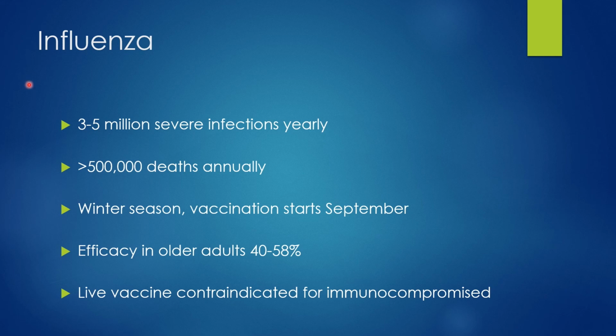Okay, so let's start with influenza. Influenza is a respiratory virus that results in severe infections, anywhere from 3 to 5 million severe infections yearly worldwide. This virus has a reservoir. That means that it lives inside avian species of birds. So you can imagine geese, they carry the influenza virus in their guts. Same thing with chicken, for example. They carry the virus in their gut and they excrete the virus and then it gets in touch with humans, and it becomes evident during winter season, and it continues to transmit over and over until summer happens, and then it decreases.